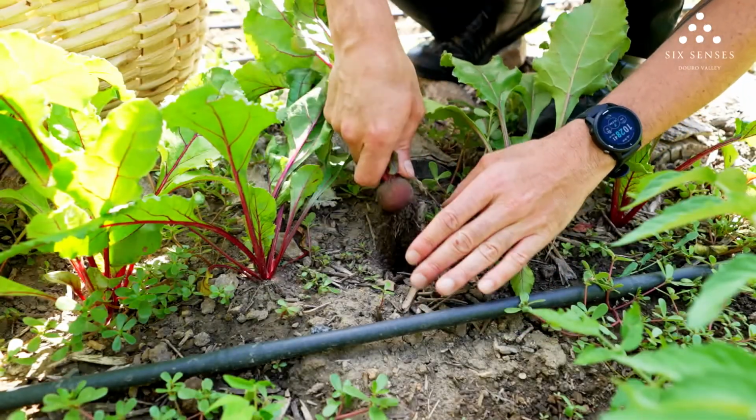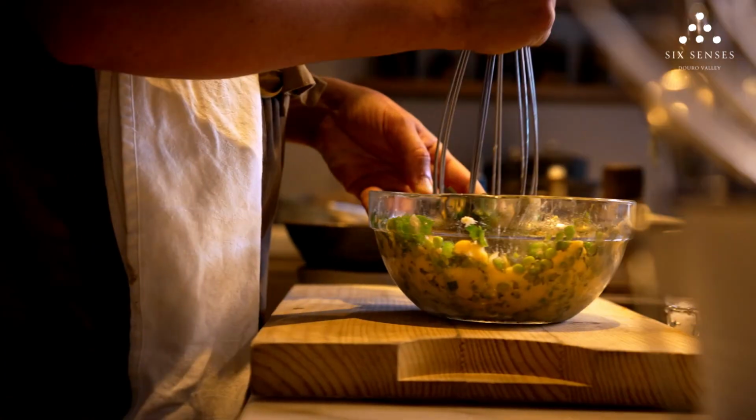We get as much as possible from the region. We translate what's in the garden to the seasonality of the dishes.